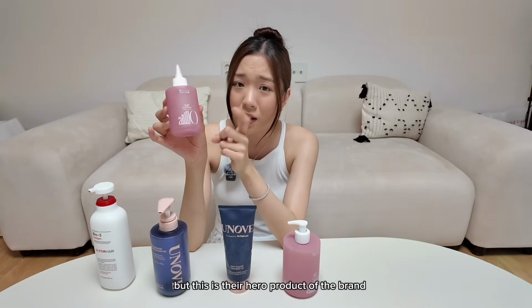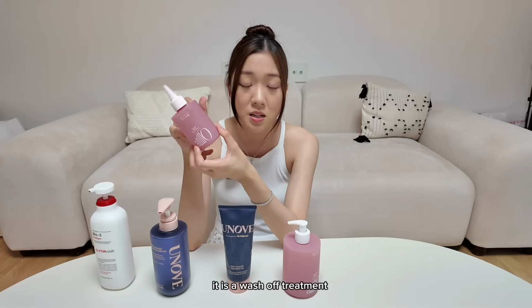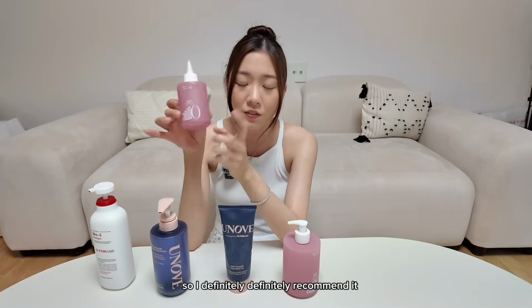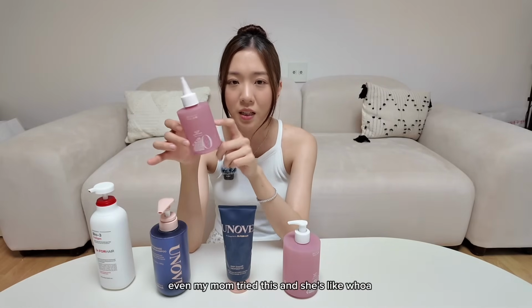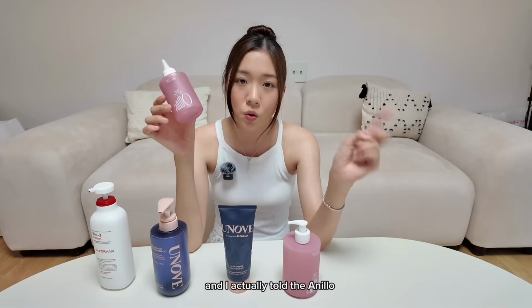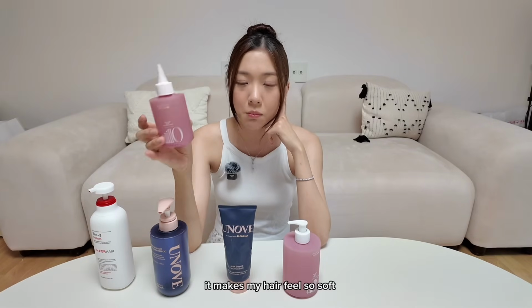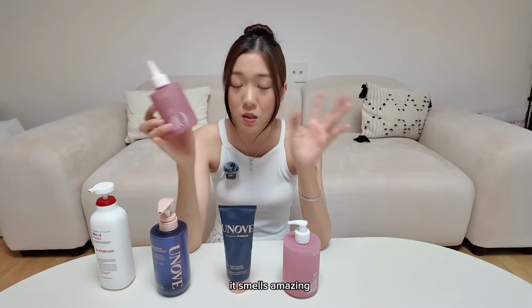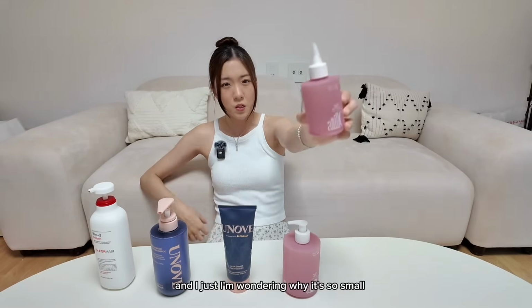This is their hero product of the brand, and I feel like everybody should really try this product. It is a repair ampoule treatment. It is a wash off treatment, so I definitely recommend it. Makes my hair feel so soft. Even my mom tried this and she was like, whoa, what is this? It's so good. And I actually told the Anillo team that this was my favorite product from them because it literally is so good. It makes my hair feel so soft. It smells amazing, and I'm wondering why it's so small.